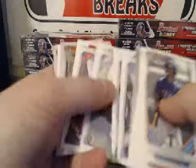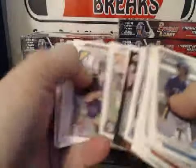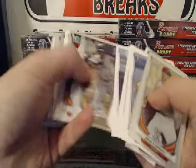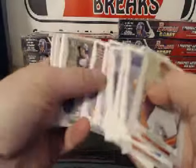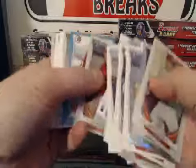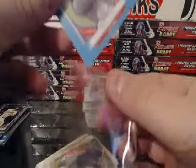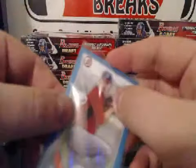Matt Chapman, Chrome Refractor. Jordan Schwartz, Chrome Refractor. Kyle Freeland, Chrome Refractor. Blue paper, Trey Ball to 399 for the Boston Red Sox, numbered 78 out of 399 for the Boston Red Sox.